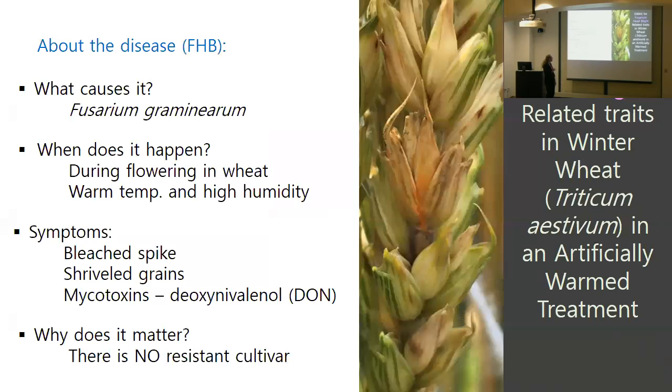This disease is caused by Fusarium graminearum. It happens during flowering in wheat, and it needs warm temperature and high humidity. As you can see here in the picture, these are some of the symptoms that we see in the plant in the field. We have bleached spikes, and we have damage in the grains. We get reduced yield, and most important are mycotoxins such as deoxynivalenol, or DON. They are very toxic when we consume that grain.